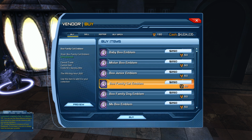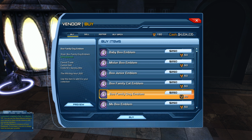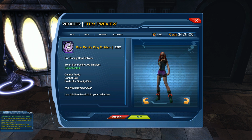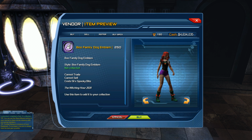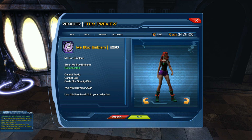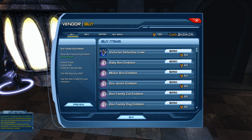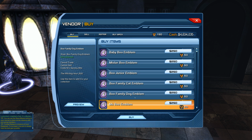Then we have Boo Family Cat emblem. And then Boo Family Dog emblem, 50 spooky bites. Then we have Miss Boo emblem, and those are the Boo Family emblems. So let's go and buy them all and then show it how it looks and full preview them.